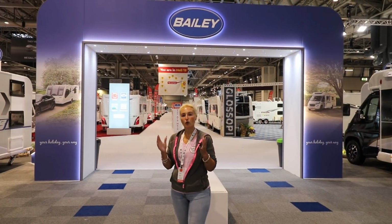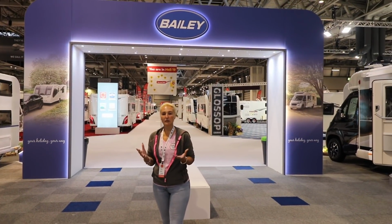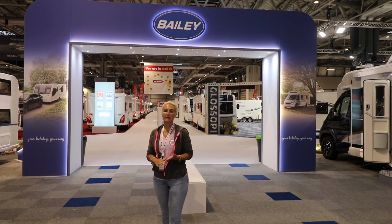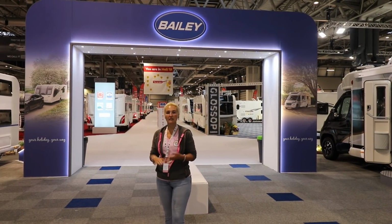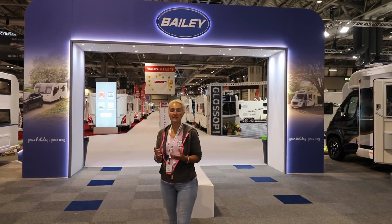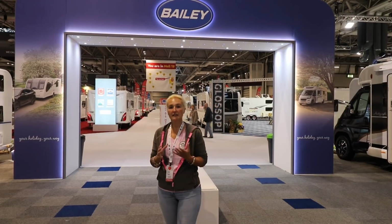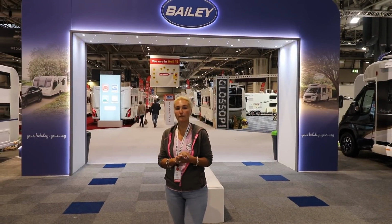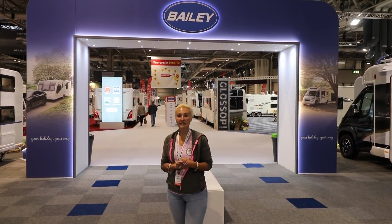So here we are in Hall 19 and we're on the Bailey of Bristol stand. There is so much to see on this stand in terms of new caravans and new motorhomes. So what is new? You may well have heard about the Discovery. This is their new small and compact range, ideal for people who do not have the B+E on their licence. There's 3 in the Discovery range, the D42, D43 and D44. The heaviest being the D44 at 1,206 kilos.